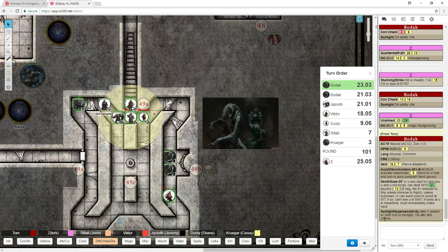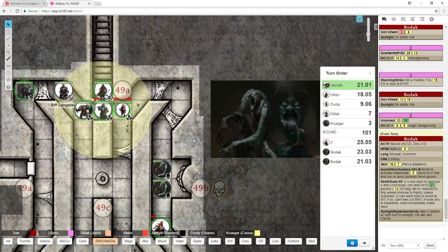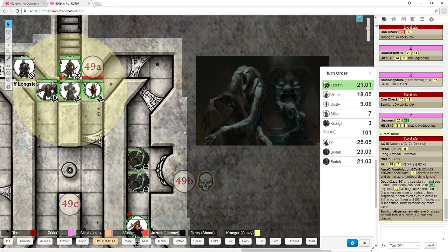Okay, so Z is done. Jazrith, go ahead. Hmm. 5, 6. Yeah. All right. I guess I will double move to there. They'll move to there. Are you going to avert your gaze or look at him? Did you warn everyone, Z? Yes, I did. Okay. I will avert my gaze.